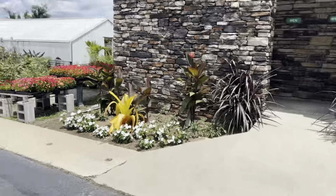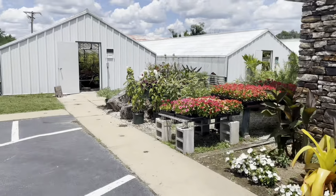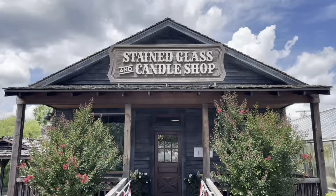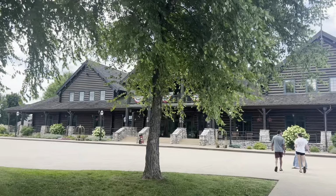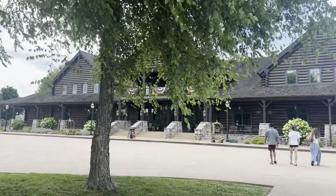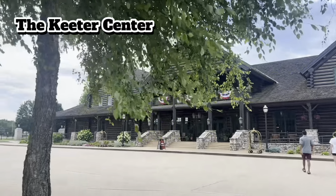And I'm a plant lover, so we stopped at the greenhouses to see what they had. And next door to the greenhouse was a stained glass candle shop and an old mill, which isn't pictured because I was having a POTS attack and my heart was going crazy.